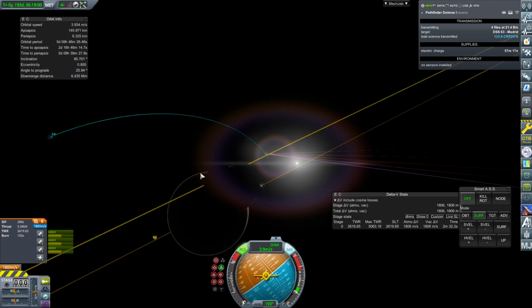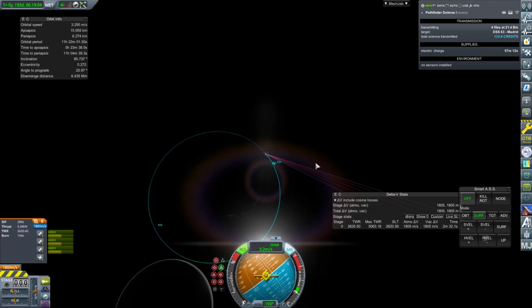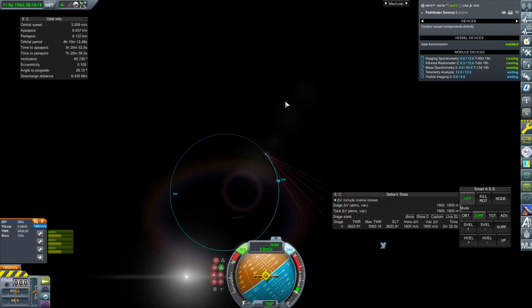Yeah, note to self, don't use the main engines, I think is what we've now learned. We were using RCS to put ourselves. Yeah, I think this is the smaller of the two. Right, let's have a look. Are we getting data from all of these things? They are all running. Right, what I'm going to do is take this down until one of them stops, because we want to get it as close to the 0.1 as possible. Yeah, too far. There we go.